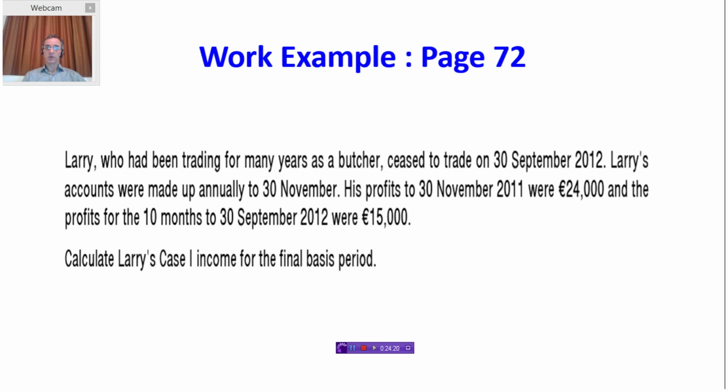Notice that we're not giving full years. Okay. So what they're asking us to do is to calculate the case 1 income for the final basis period. Now we know from the previous slide that that is going to be actual. So the basis period has to be actual. So it really has to be the 1st of January 2012 through to the 30th of September 2012. And I make that 9 months.